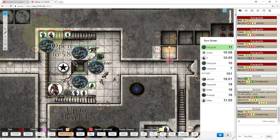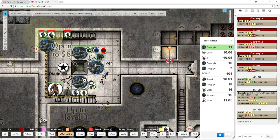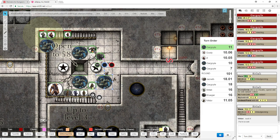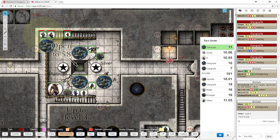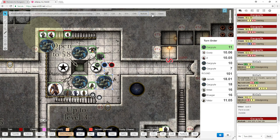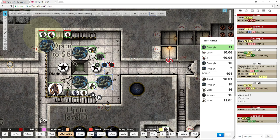Gargoyle's turn. Okay, this guy leaps off the platform. He'll just come right down here and put a gold coin in. Okay, put a gold coin in. He comes here to attack you, Victor. Kruger, you want to take an attack of opportunity on him? No, I don't have a weapon out. Okay. Victor, even though you put a gold coin in, you still get attacked by this guy that came off the silver plinth. He takes a bite at you. He is invisible. Oh, he's invisible. That's true.